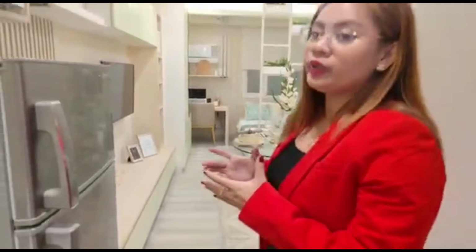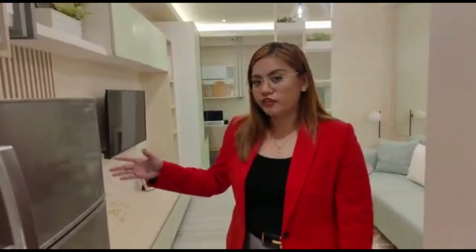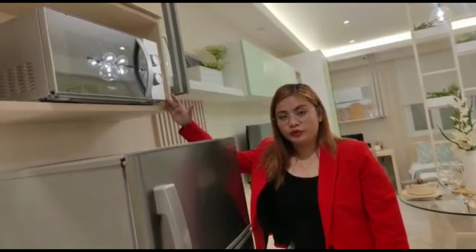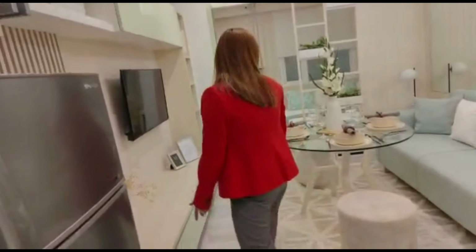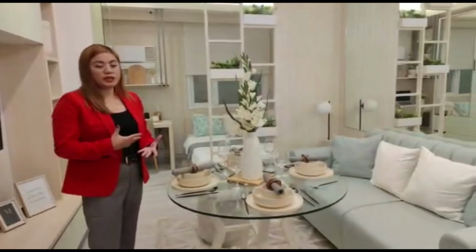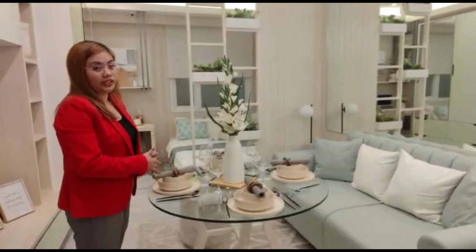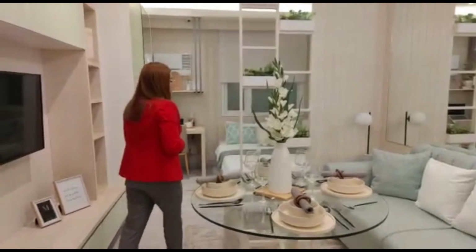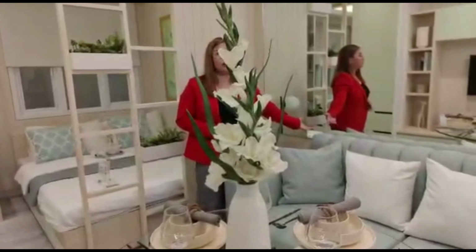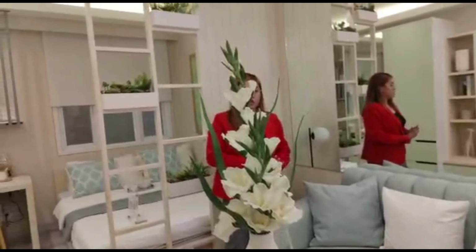So, based on what you can see, to maximize the space, most of the clients put their refrigerator over here. And then, same with the microwave. So, if you notice, guys, most of the condominiums in SMDC are designed like this to maximize the space. The meeting area and the dining area are the same. We usually use the mirror to maximize the space again, so it looks more spacious.